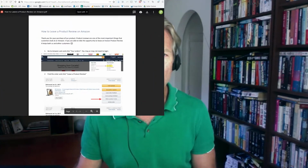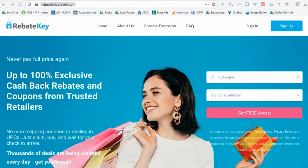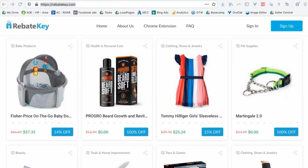Now, I am loath to show you this, however, I will show you anyway. I think this only just falls within Amazon's terms of service. It's a service called, and there are heaps of these, this is the most popular, Rebate Key. Effectively, what you do as a seller is you list your product on here. Let's have a look. Here are all the deals. People listing their products on here, look, 100% off. Well, clearly they're giving away the product so they can get reviews, okay? That's what they're doing.